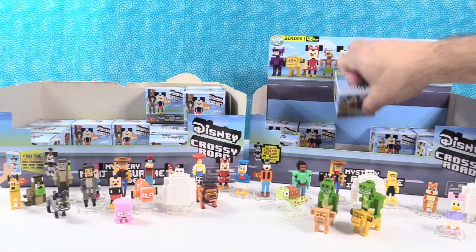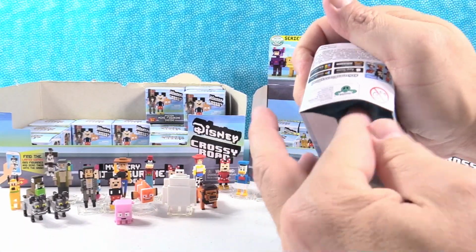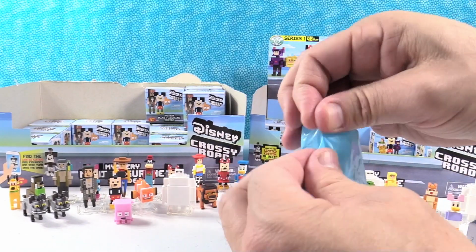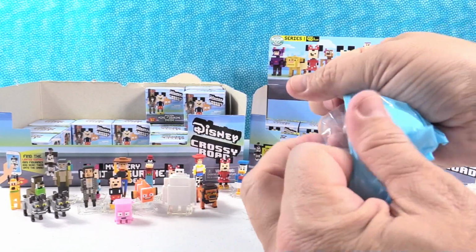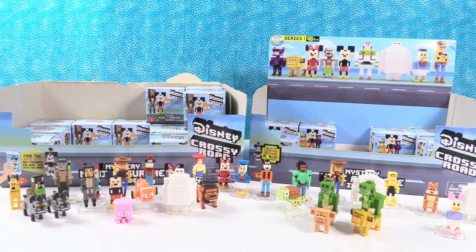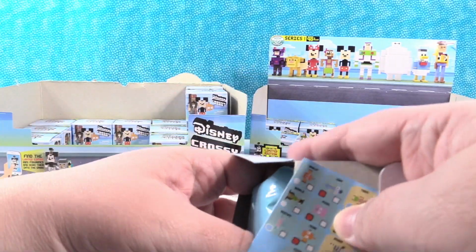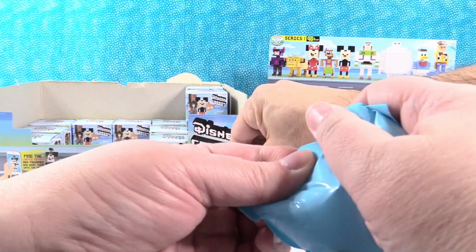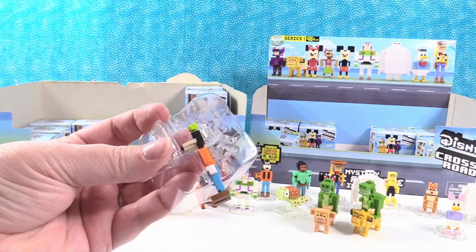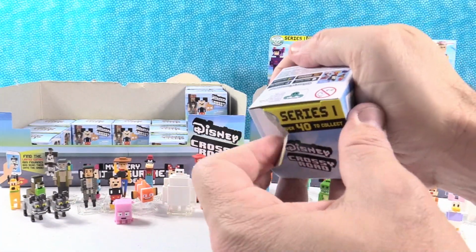Okay. Running out of people in my box. Buzz Lightyear to the rescue. It's our first Buzz. Yes, it is. Welcome, Buzz. Thank you. Goofy. He's kind of falling out, but yes, he is. Goofy. Because he's goofy. He's accident prone.